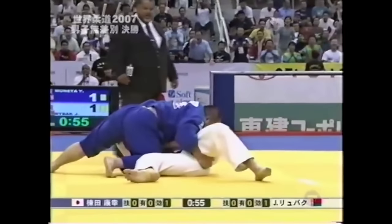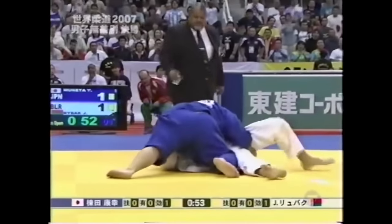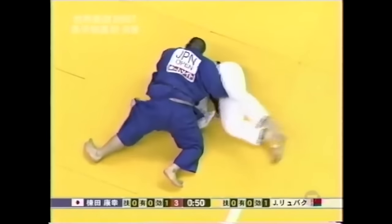Yasuyuki well avoids the sumi gaeshi of his opponent and he gets Ippon with the Osoto Komi waza technique.